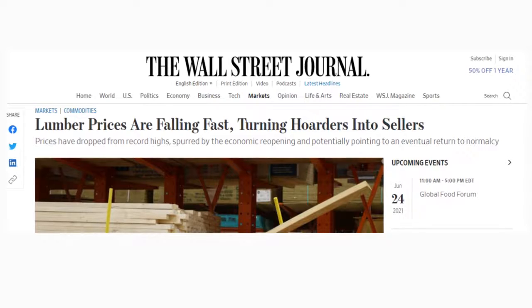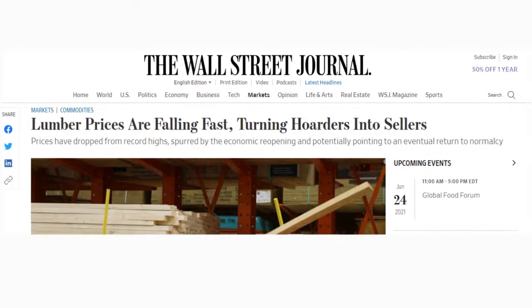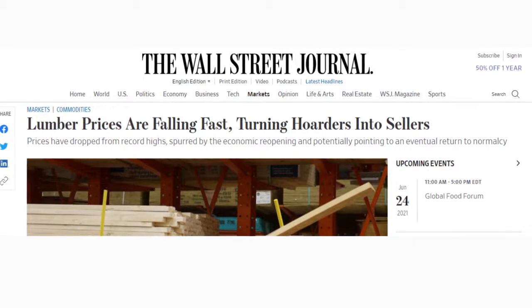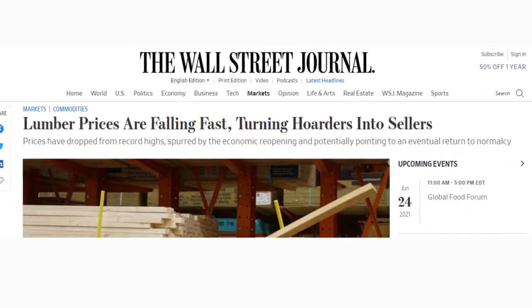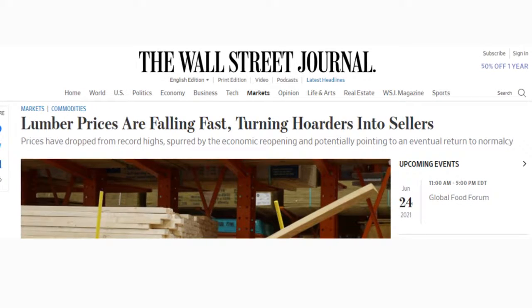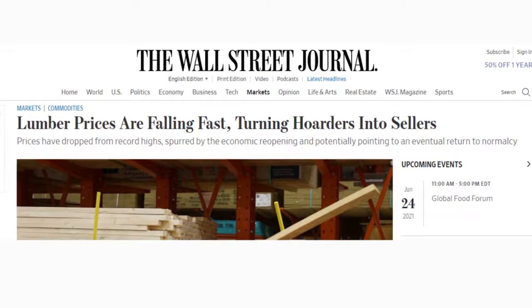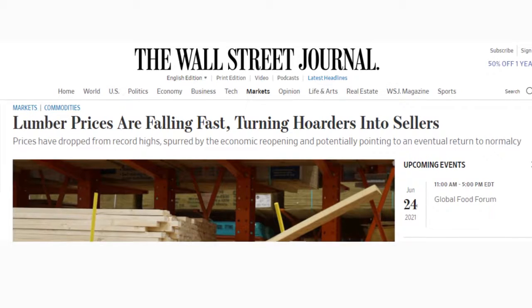As most have probably paid attention if you're shopping for a home, lumber prices had tripled over historical trends. Now, the good news is, according to the Wall Street Journal and a couple of other reports, that the futures for lumber have dropped by over 40%. So this is nothing but good news going into what the future of home prices is going to be.